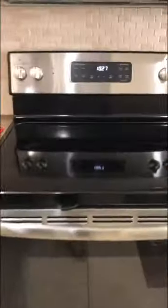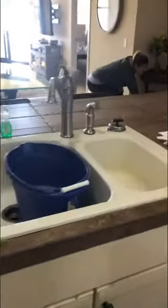Here's the kitchen, pantry storage there. We've got some tile countertops, nice newer cabinets. I'm not sure when these were done, but they are definitely not the original ones. 42 inch all the way up to the ceiling, very nice. Stainless steel appliances. Big sink.